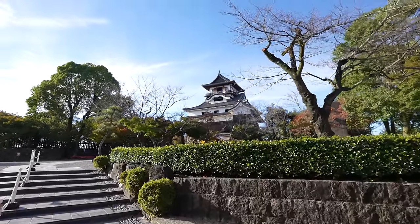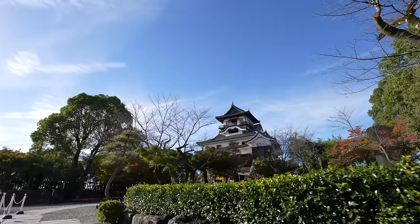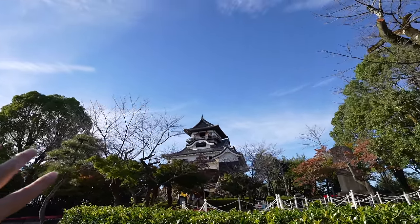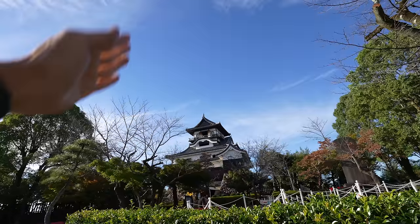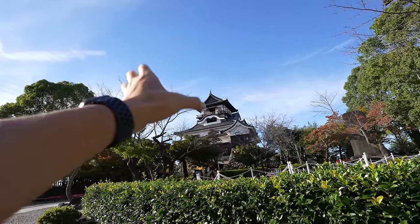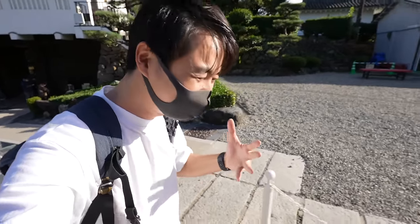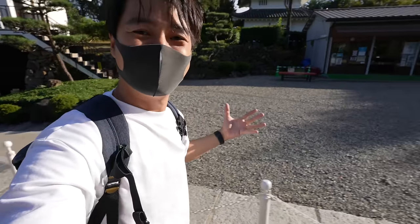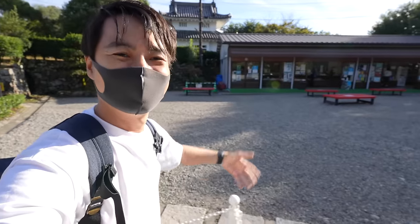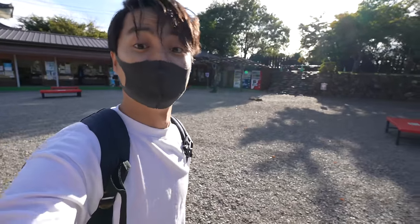And here we go. That's the national treasure, Inuyama Castle, the oldest castle in Japan. Can you see the difference? Compared to the other castles, usually the castle is pyramid style. But this one is like a rectangle with another house on top. So that's the old fashion. Maybe if you love castles, you can realize the difference. Anyway, that's the oldest castle in Japan. It's all made of wood.